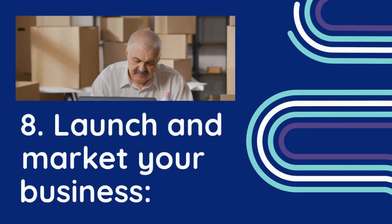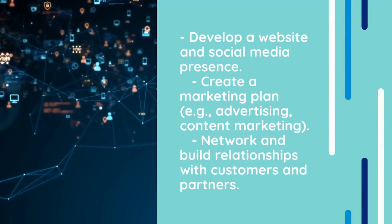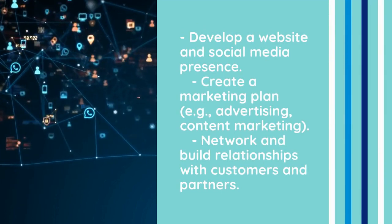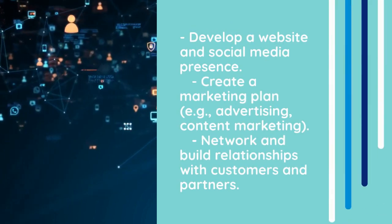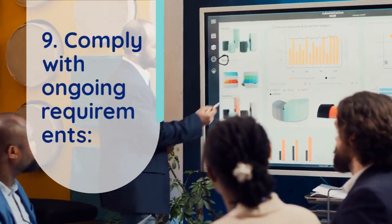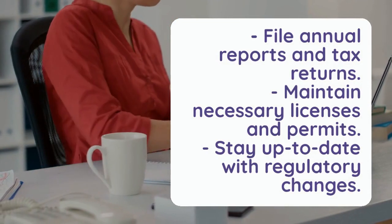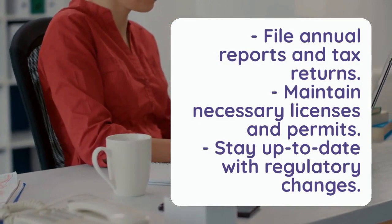8. Launch and market your business. Develop a website and social media presence. Create a marketing plan, e.g., advertising, content marketing. Network and build relationships with customers and partners. 9. Comply with ongoing requirements. File annual reports and tax returns. Maintain necessary licenses and permits. Stay up to date with regulatory changes.